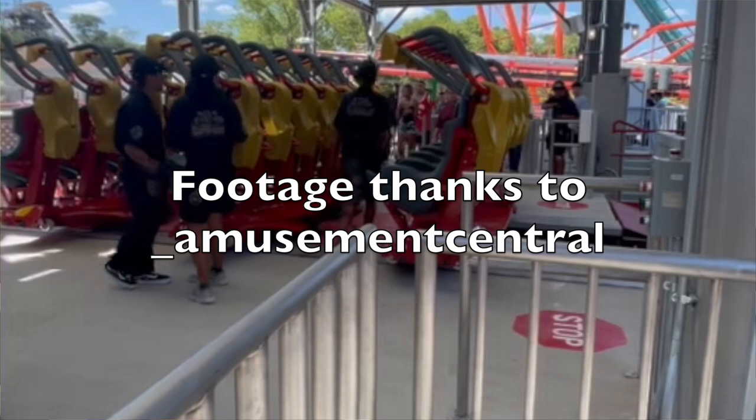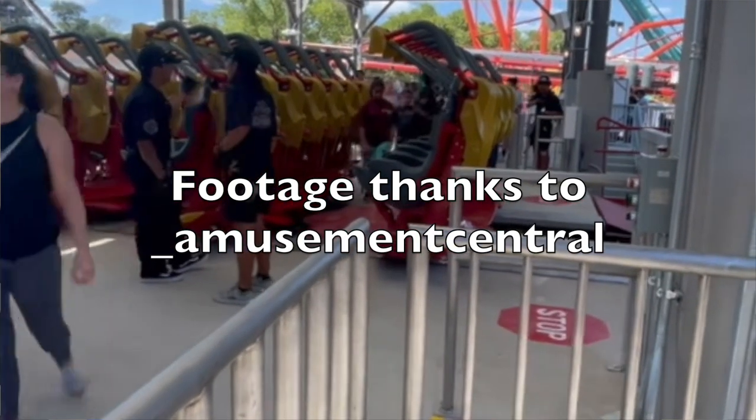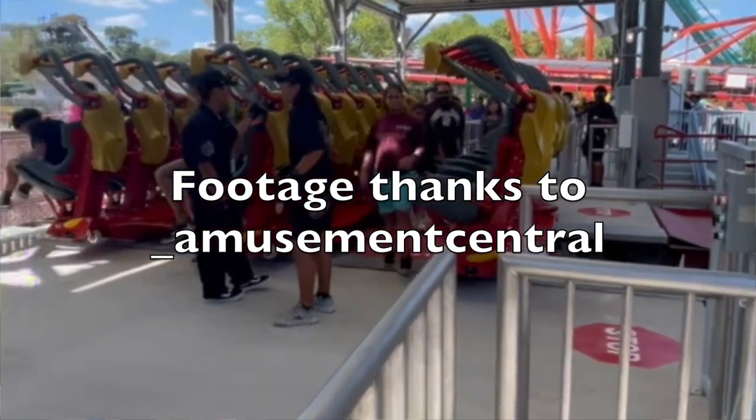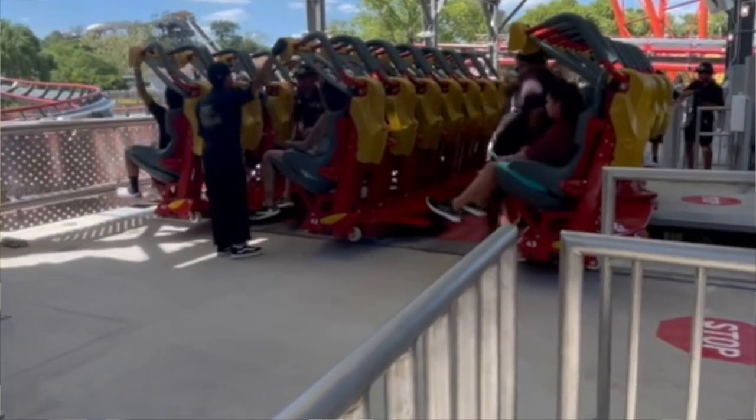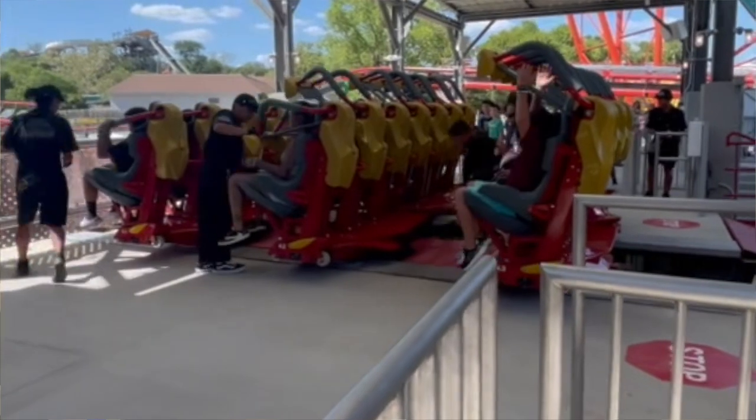As you walk onto the ride, there is seven across seating. Just walk all the way down to the final seat in your row. We're going to dispatch the train, and you're going to go on out in the ride.